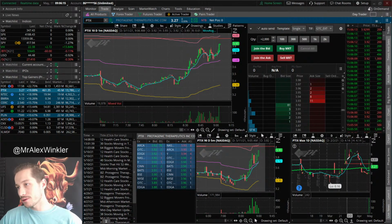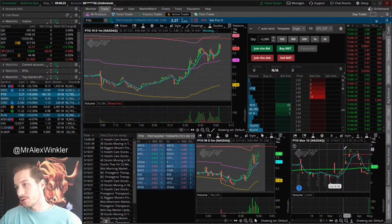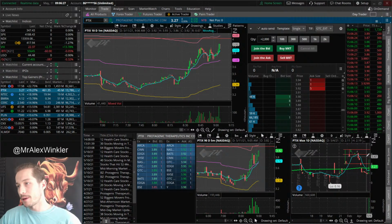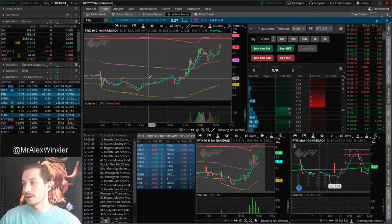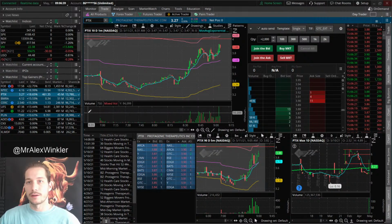If we break $4 on this one, I think we might run fairly quickly to around 6. And by quickly, I mean that's really the place where there's a lot more resistance. Maybe 5.5 is going to be a big resistance as well. PTIX is definitely worth watching, but that 7 million float is kind of the more interesting part about it. Other than that, I don't know.